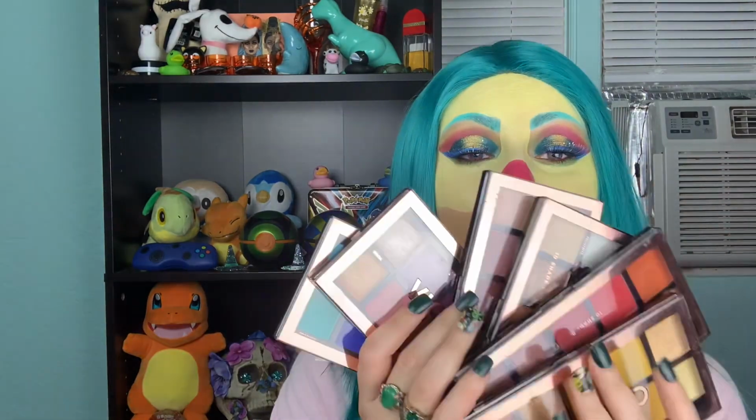First and foremost, this isn't my favorite formula from Profusion. I'm going to be honest, and I'm pretty sad about it. But what are you going to do? I own most of their 10-pan palettes, as you can see here, and this isn't even all of the ones that I have. And I prefer that quality so much more than these ones, unfortunately. I feel like those palettes are way more pigmented. I feel like they build better.